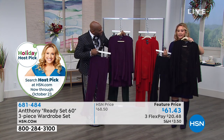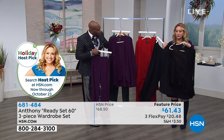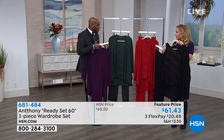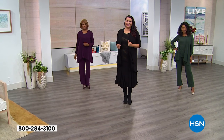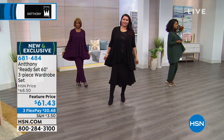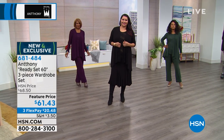You're getting the pants, the jacket, and you are also getting this great tank. And again, the tank can go with the boss lady pants, or it can go with a flattering skirt. And we also have a jacket that's coming up at the end of the show that I think would be great to layer under, in a longer length.